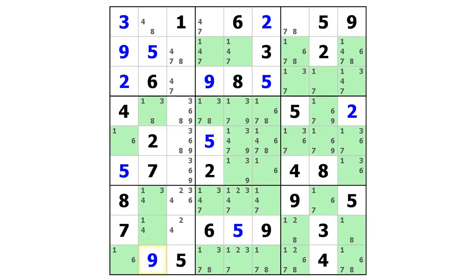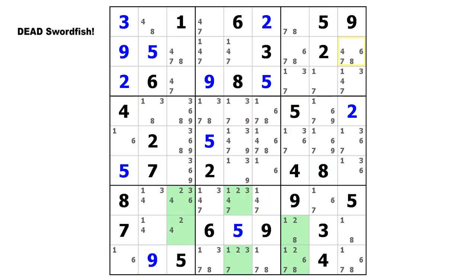Okay, so here are all the ones, and we can see in block 2 we've got some locked candidates. One of those two ones has to be true. That means these two have to be false. And there's nothing else there, so let's move to candidate 2. And down here we've got a dead swordfish. And what I mean by that is there are no eliminations to be made, even though you can see this as a swordfish in the columns or in the rows. So let's move on to candidate 3.